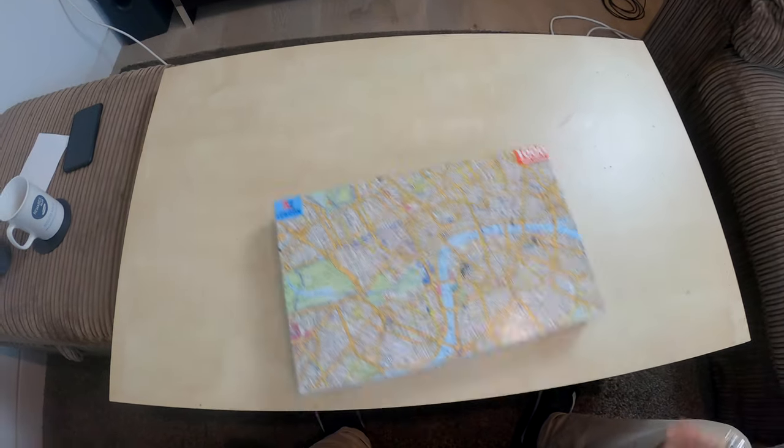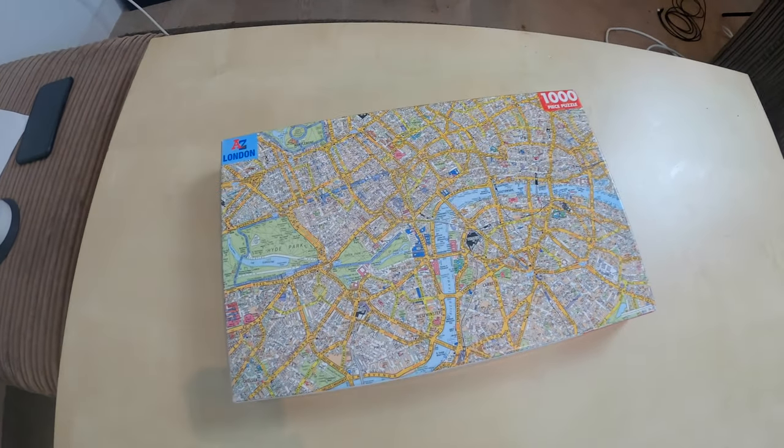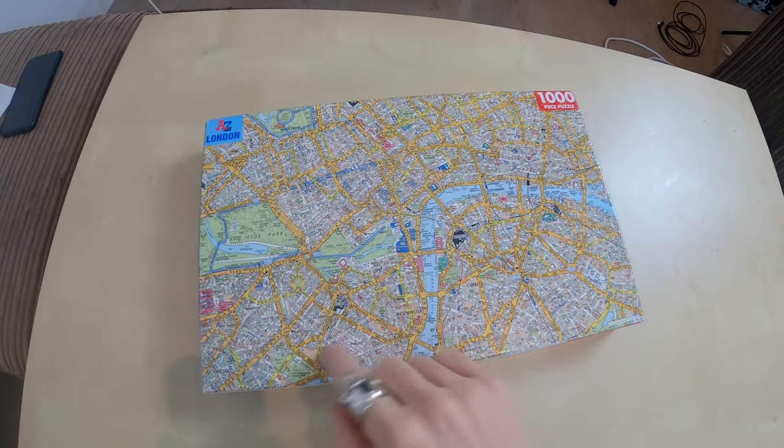I have got a 1,000-piece jigsaw puzzle of London.